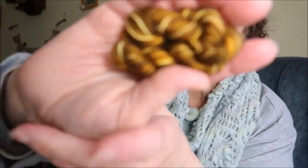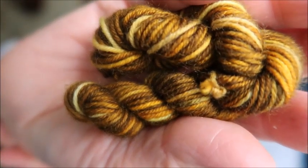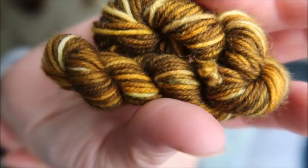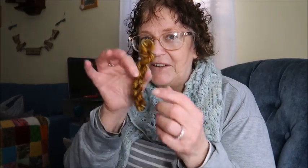And here we go. It is one of the 5-gram skeins. And there you can see it is different shades of gold. It reminds me of the shawl that I designed called Keeping You in Stitches. I made it in 4 different shades of gold. That's kind of the same colors as what's in here. So, a golden brown all the way to a light pale yellow. Yellowy gold. Very pretty, very fall colors.